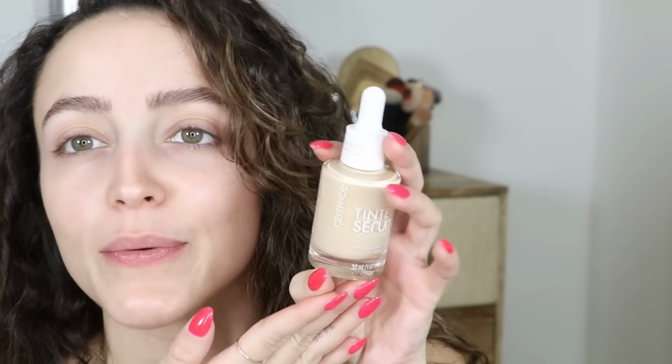Okay, we have a new foundation to test out. This is the Catrice Nude Drop Tinted Serum Foundation. Another tinted serum, but this is a foundation. And it's from Catrice, which is super, super affordable. You can get this brand at Ulta.